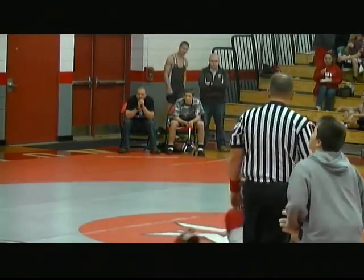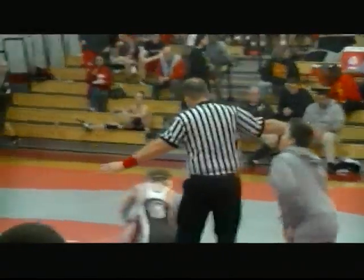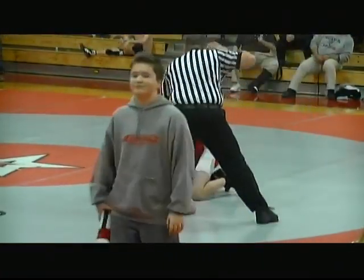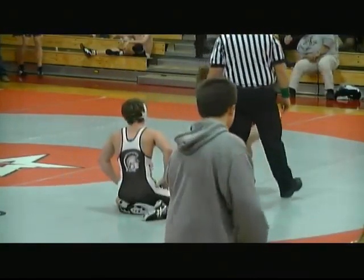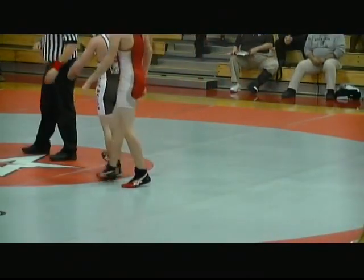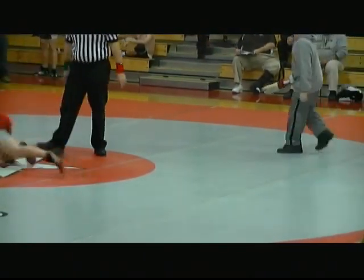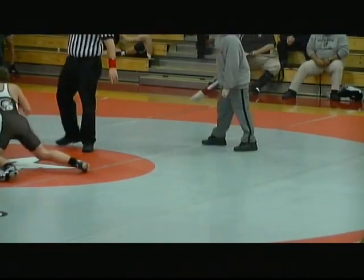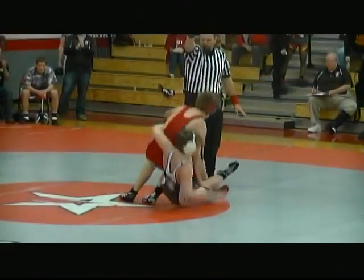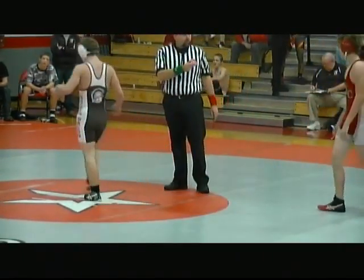Closing in on 10 seconds in the period. Low single. He's got it. If he can climb the body, Chuck, get to that. And looks like Garrett's knee's been a little too far. Referee calls potentially dangerous. And we're going to start over. 5 seconds left. Probably going to just end the period here. Low single again. Oh, no. Wow. Well, that's a questionable call there for sure, but takedown awarded there.